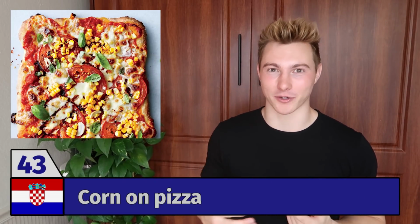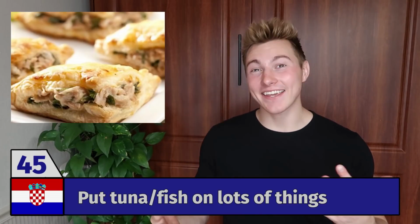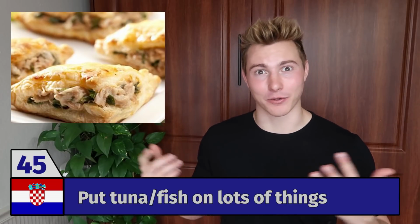So here's some unique food things I saw there that I've never seen in my life before. The first one is corn on pizza. Seems to be somewhat common. They like putting corn on their pizza. In addition, putting mayo or ketchup on your pizza is pretty common. And they like to put tuna on lots of things that we don't put tuna on in the States.